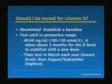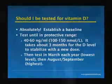But then it's probably wisest to test in March of each year, because that's the point where the vitamin D level is lowest. And most of the damage done by vitamin D deficiency is in those late winter and early spring months when the vitamin D is in very short supply. We metabolize, according to Dr. Robert Heaney and his colleagues, almost 5,000 international units a day of vitamin D. So we go through it quite rapidly, and we're very depleted by March. And that's the point of the year where it's best to test, and in that way you'll determine what your low is and make sure that you address that.